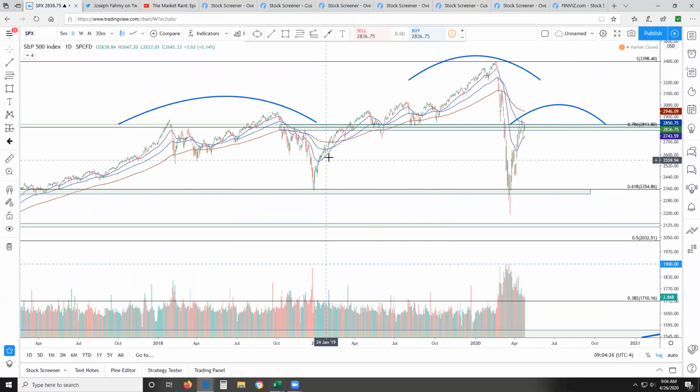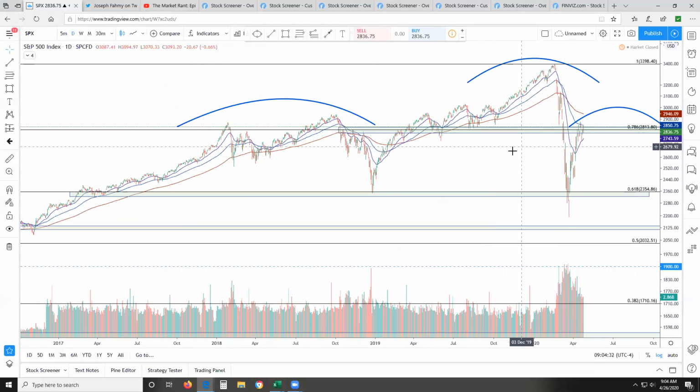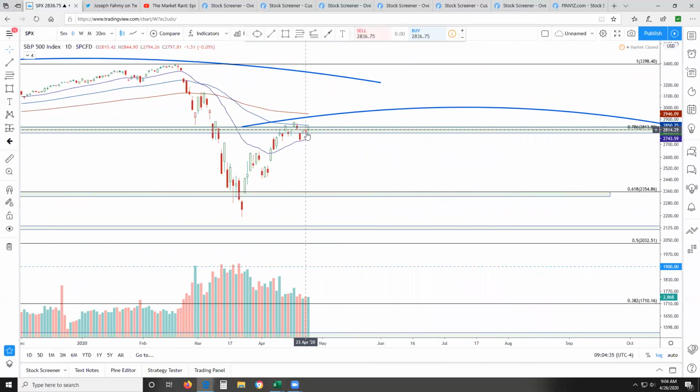I'm watching for the bigger topping looking pattern. I'm also looking for what's going on in this area, and we'll see.